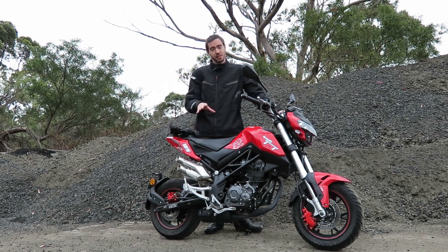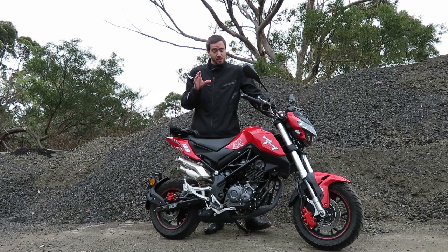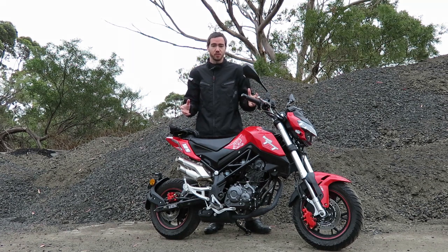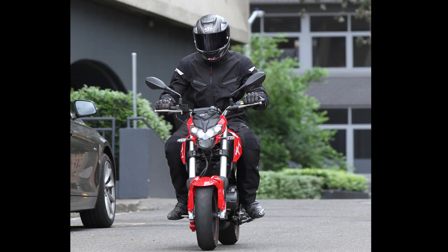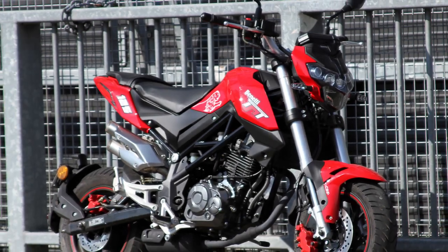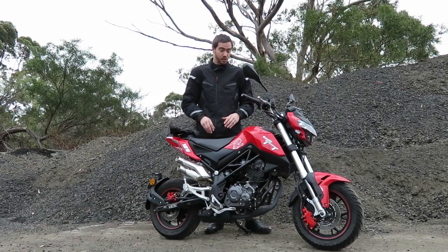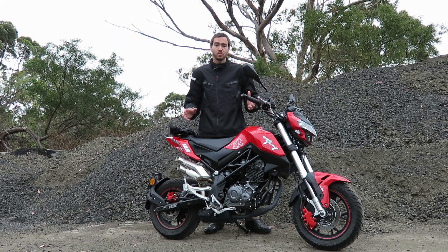So this offering's basically designed to compete with the Honda Grom and the Kawasaki Z125 Pro. Kind of the modern interpretation of a monkey bike. It's obviously road registered. It means it's legal to use everywhere. Again, that makes it more expensive. However, this is available for under $4,000 on road, which is quite a competitive price. And I have to say, the overall package is really nice.